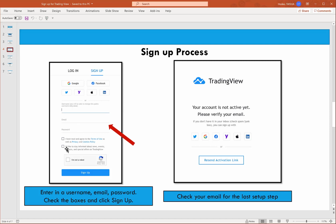Click on the check boxes to make sure that you agree with the terms and conditions. Click on I'm not a robot, and then sign up. So once you have completed those fields here on the left, then you will get this message. Your account is not active yet. Please verify your email. So that's why it was important to choose an email that you have access to.